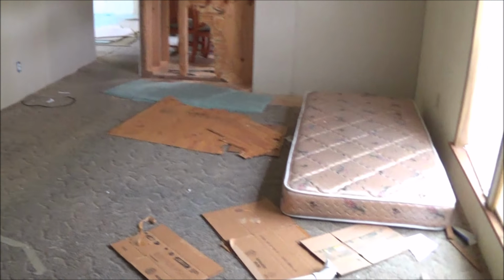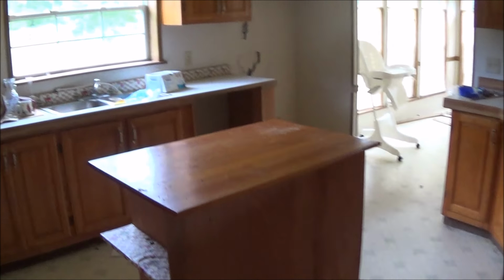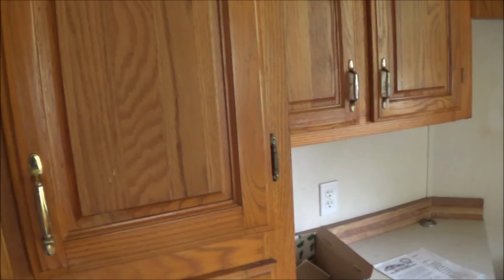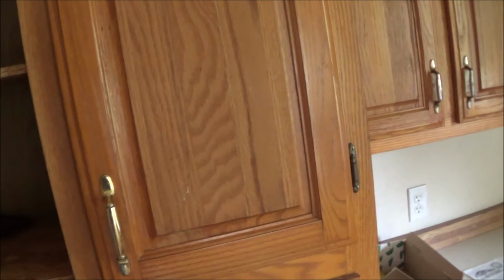Dining area. Got a stereo. Actually a pretty nice kitchen. Nice oak cabinetry. Ooh, mouse traps. Kind of home built. I don't see anything left behind. Would have been a stove vent there. Built-in dishwasher space. Homemade pine island in the center.